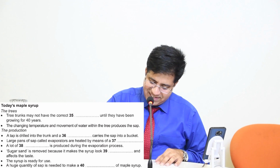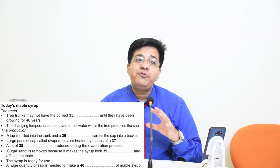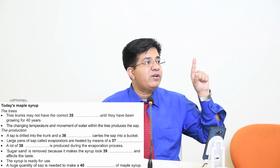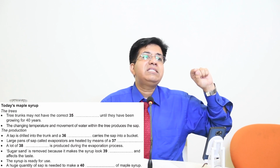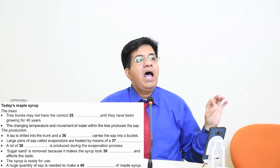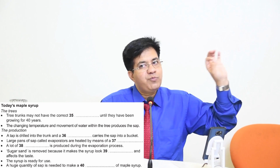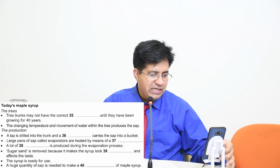Have you noticed one thing? For huge quantity, they use the words 40 liters of sap is needed to make 1 liter of maple syrup. So for huge quantity, what is the word? 40 liters of sap is needed to make a dash. Now listen, a and 1 are synonyms. So the answer is liter. And how do you spell liter? L-I-T-R-E, and the other is L-I-T-E-R. One is British, one is American, both are fine. Please listen to it.